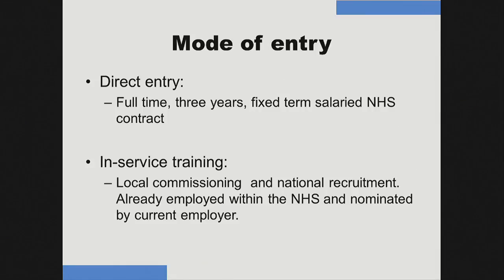Okay. In-service is slightly different in that most in-service trainees have been working in the job for quite a while. They perhaps already work in a department. They've been identified, or they've expressed an interest to their employer that they would like to do this training programme. If their employer is happy to do that, then they can stay in the job, carry on as normal. However, they will still be accepted onto the programme.